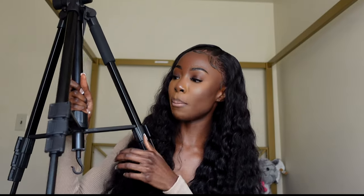I love this thing. I believe it's about 60 inches or 72 inches. I just know it can get as tall as me. And that's something I also like about the tripod because I like to look tall in my photos and I don't have to worry about kneeling or anything because this tripod is literally the perfect height for me.